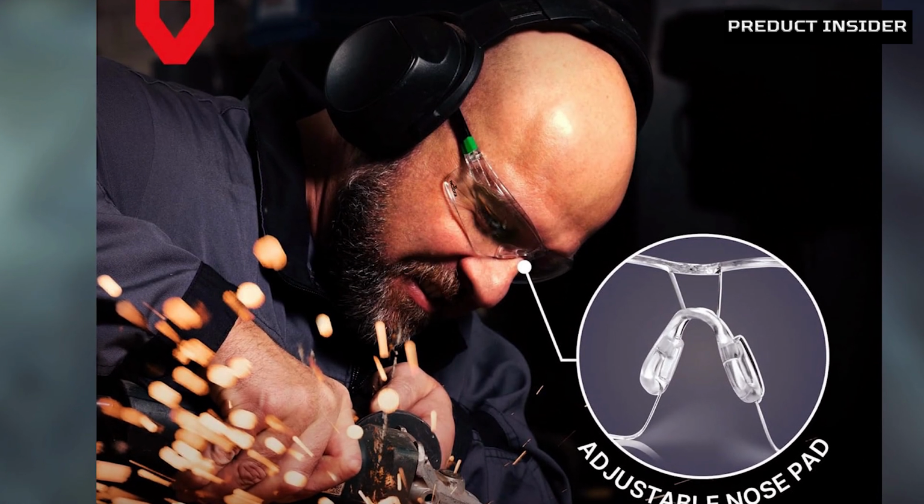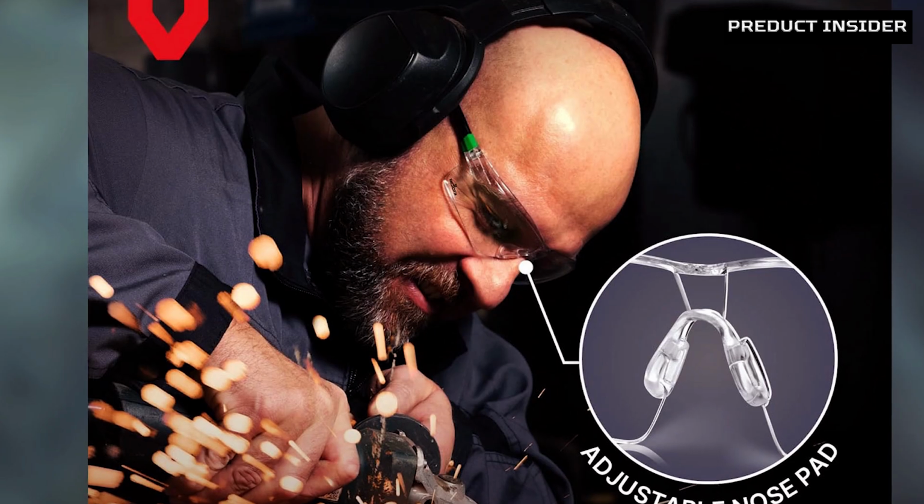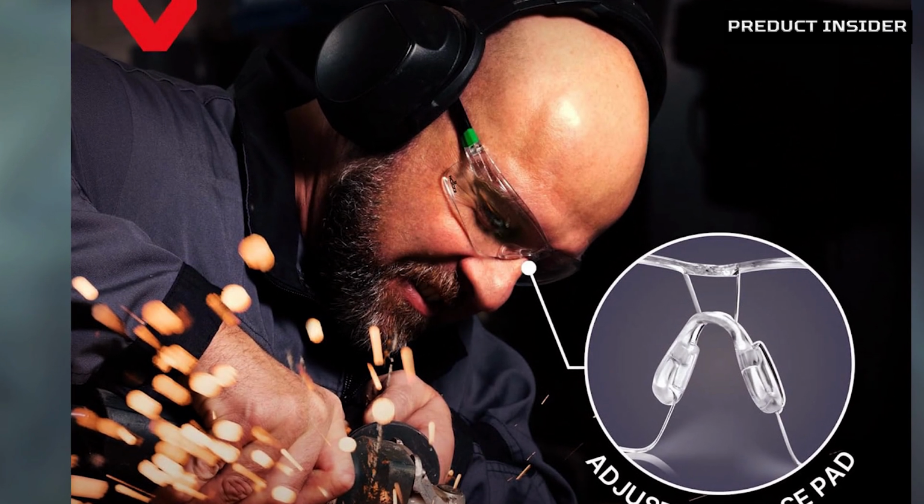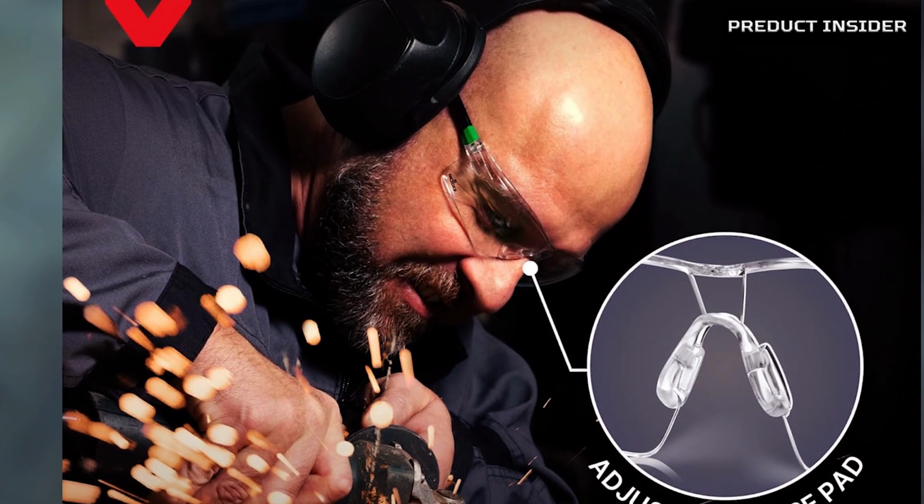Invest in quality, durability, and comfort with No-Cry Clear Safety Glasses today. For reliable, high-quality eye protection, choose No-Cry. Protect your vision without compromise.